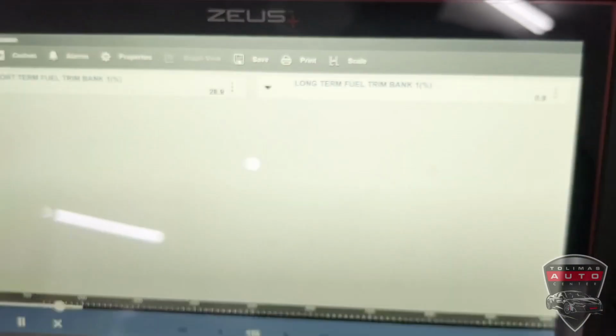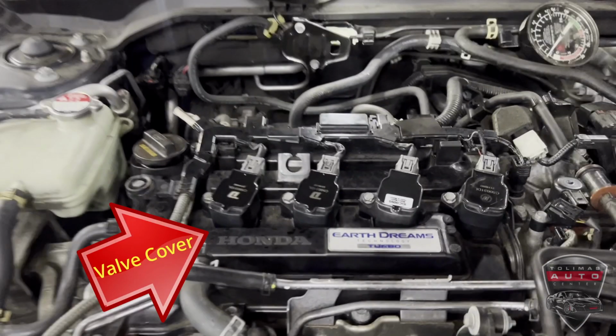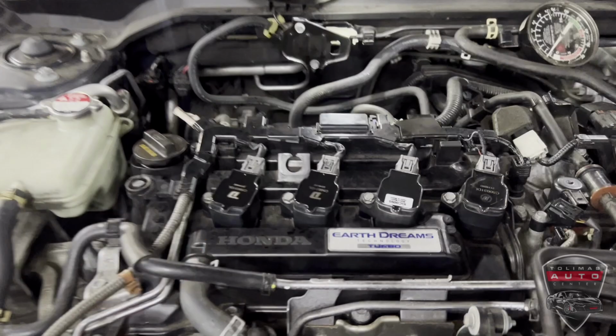After diagnosing the problem, we found the cause. The cause of the problem was this valve cover. The plastic valve cover has failed to seal, and it's letting in extra unmeasured air into the engine. The computer sees this extra uncombusted air through the oxygen sensors, then it tries to compensate by adding more fuel.